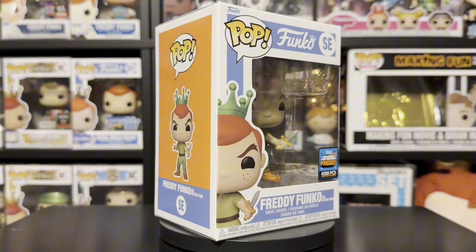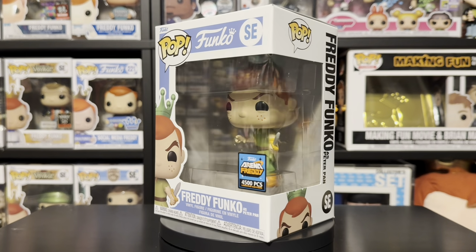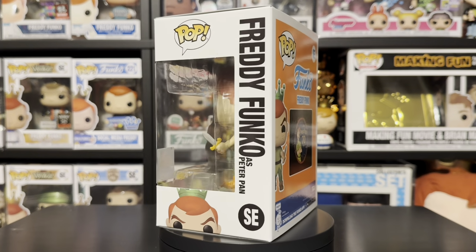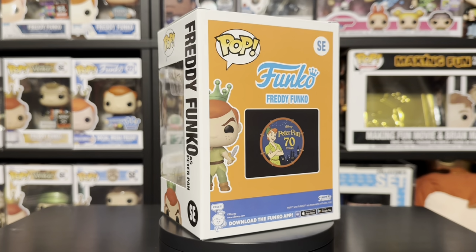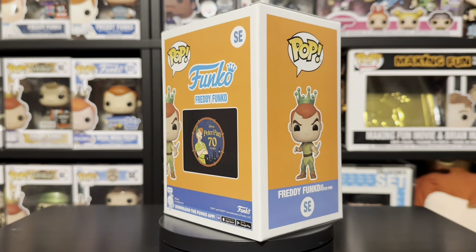And the first one I got is the 4,500 piece Freddy Funko as Peter Pan. This was a giveaway, I believe, at WonderCon a couple years ago, and I've just always wanted this pop, never really pulled the trigger on it. It's going to go great next to the Freddy Funko as Captain Hook I got at Fun Days. So yeah, really glad I was able to pick this up.